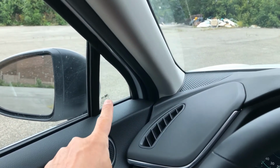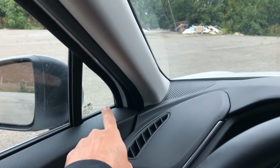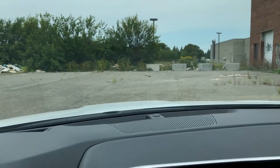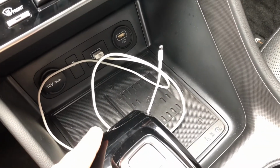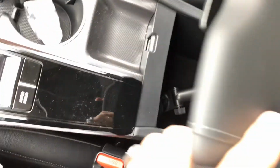While I'm here, visibility is great. The A-pillars are fairly slim, so when you're making that left-hand turn, you can easily see where you're going. Lovely greenhouse. So you get a better idea of the size of the A-pillar right there. Storage is good. Door bins are small, but over here, fantastic. Loads of room. Cup holders. This bin is a good size as well.